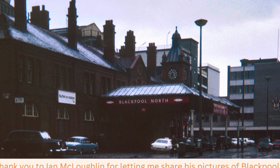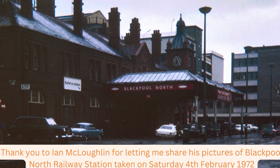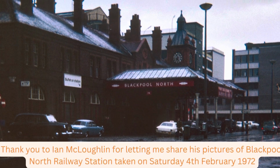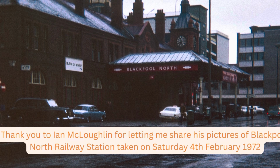Blackpool North has a long history. The station first opened in 1846. Originally known as Talbot Road Station, it was part of the Preston and Wyre Joint Railway, designed to bring visitors to Blackpool's emerging seaside attractions. In the 1890s, the station was expanded to cope with a growing number of holidaymakers.